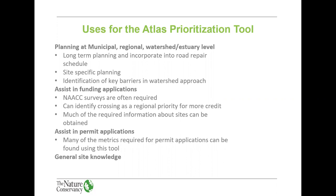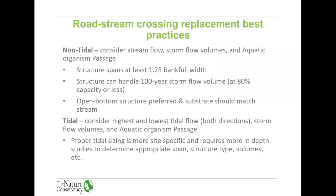And then the last is in permit applications. I've used this tool a number of times to help with permit applications, just because of the amount of information that you need on the permit application, much of it can be found through this tool. Next slide.